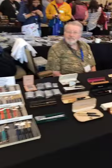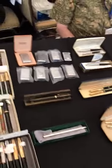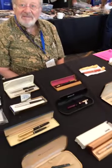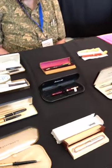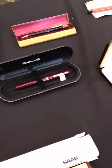We have Al Groskopf doing a live video right now. So we got Al Groskopf, one of the best vintage pen dealers. He's got a nice burgundy Pelikan.